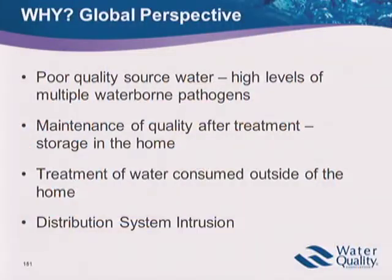So to start off, I know in many presentations we've seen a lot of the reasons why, but I'm going to start off with some of the global reasons which may not have been brought up in some of the presentations the last couple days. Some of it is globally, we're talking about third world countries where we don't have central treatment. So we have poor quality source water, which we would have more likely in third world countries where we don't have source control as much as we might in the domesticated world.